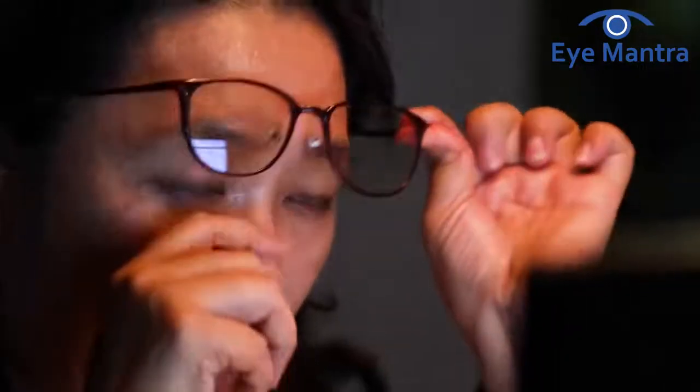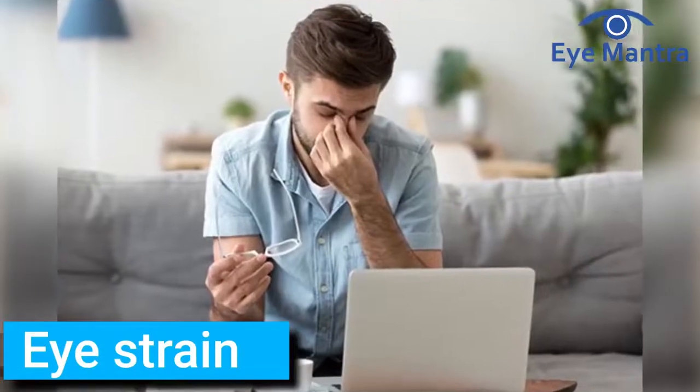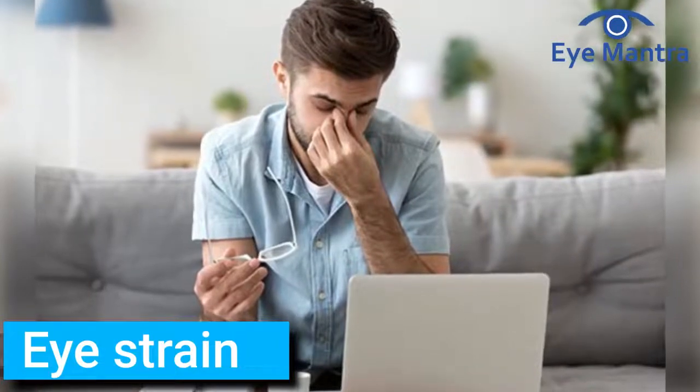Fourth, dry eyes. Dry eyes are caused due to the lack of lubrication in the eyes. Insufficient production of tears leads to irritation in the eyes. Dry eyes can also be related to environmental and other factors. Wearing contact lenses, seasonal allergies, and eye strain can also cause dry eyes and then turn them red.